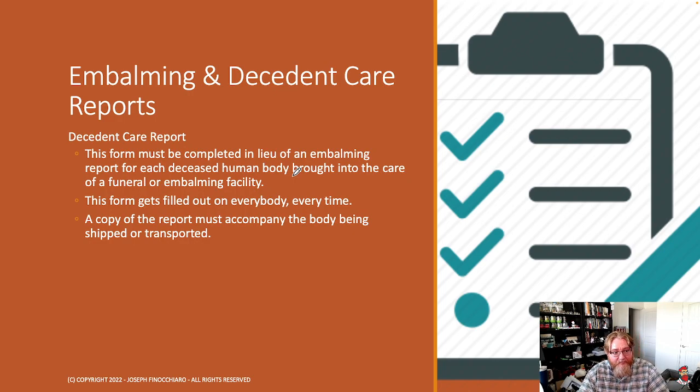This form must be completed in our decedent care report. This form must be completed in lieu of an embalming report for each deceased human body brought into the care of a funeral or embalming facility. When we say every body gets documented every time, we are not meaning just the people who are being embalmed.